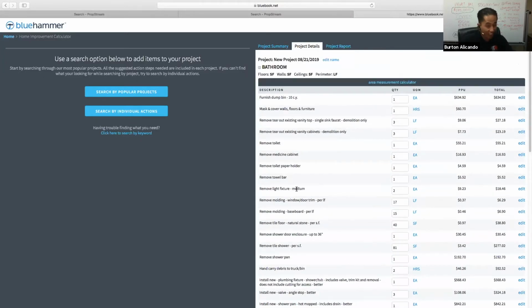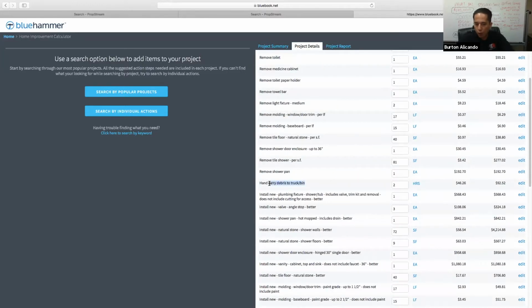Things that you wouldn't even think about, like removing the toilet, right? That's a given. But what about removing the trash and bringing it to the trash bin, right? Because the trash has to go from bathroom to the truck. And that's not free, right? In this market, it takes about 2 hours with an average of $46 per hour. So that's going to be about $92 just to move that trash.